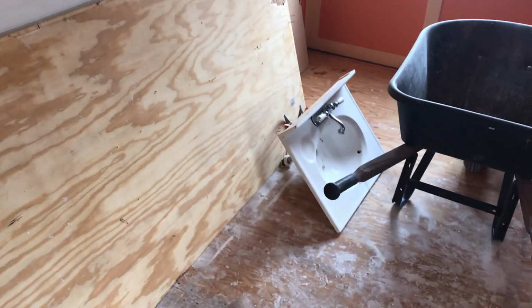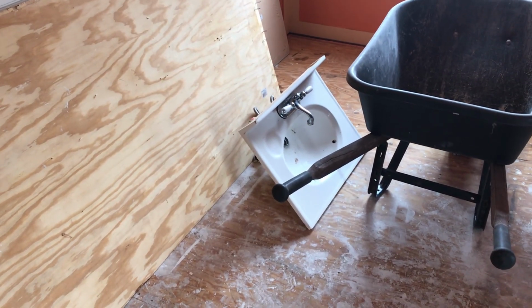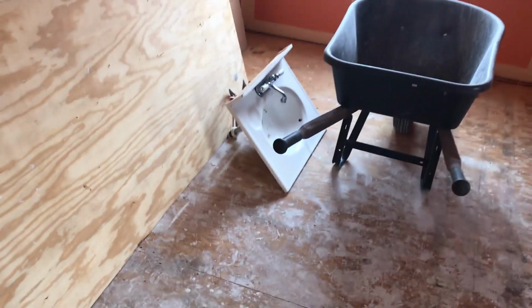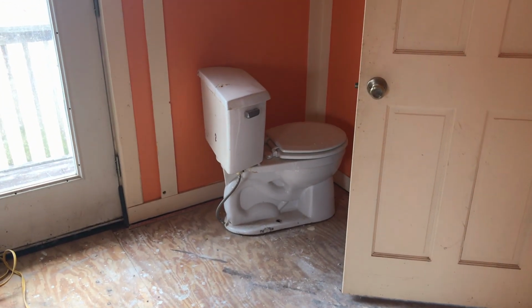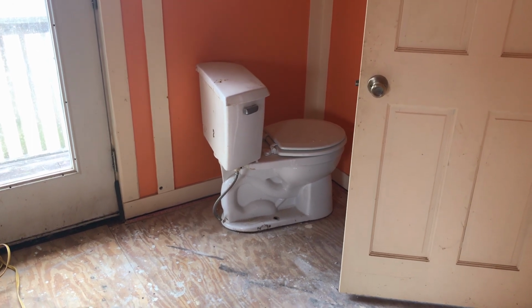The vanity was trash, but the sink is still good enough to donate. So we kept that. And the toilet, jury's still out on what we're gonna do with that, if it's trash or not.